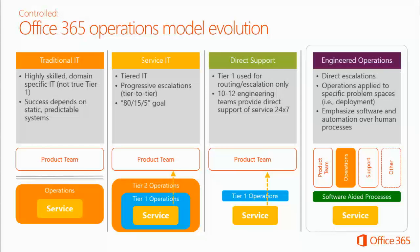We also need to build new operations models for how we employ people and the role of people to perform those sorts of actions as well. And we've evolved over the years different models of how we can operate Office 365 as well as possible. The first, the traditional IT approach, is you have the system itself. You have an operations team that manages that, and the operations team escalates to the product team when they have problems.